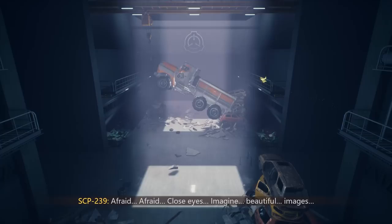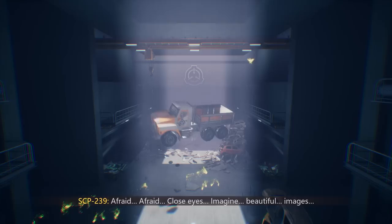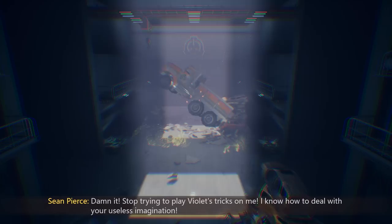The Robin again. Beautiful images. What the hell is this? Damn it! Stop trying to play violent tricks on me. I know how to deal with your useless imagination.